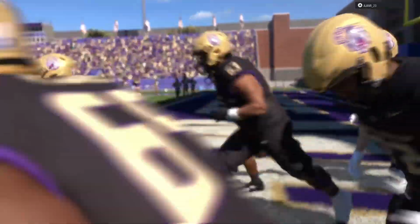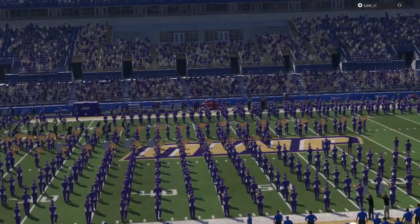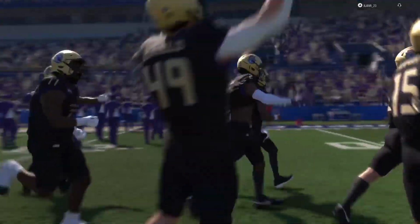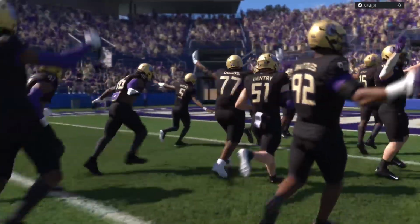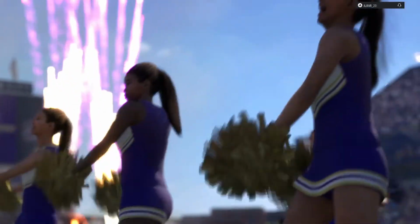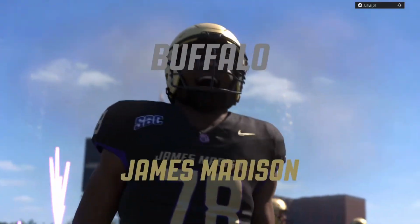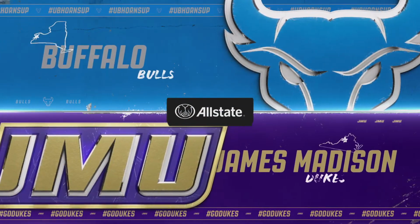Welcome to Bridgeport Stadium in Harrisonburg, Virginia, home to the James Madison Dukes. As we'll see, the number 8 team in the country, the Buffalo Bulls, taking on a squad hoping to prevent another L this week, the James Madison Dukes. For EA Sports, I'm Reese Davis, Jesse Palmer, and David Pollack with me. Guys, can't wait to get this started.